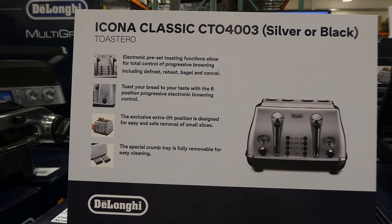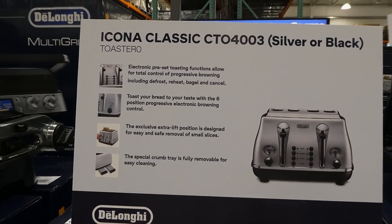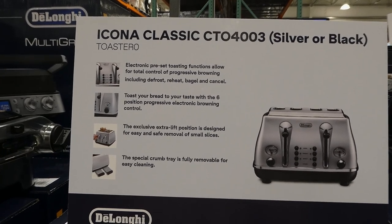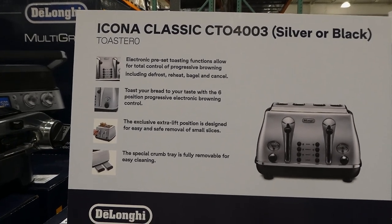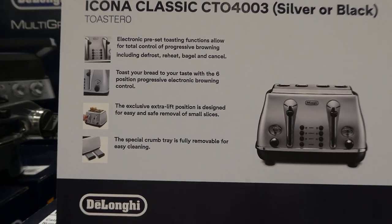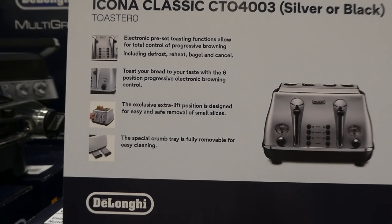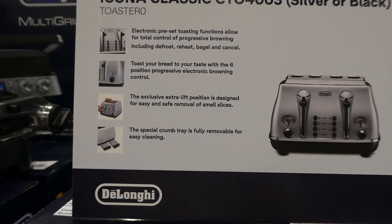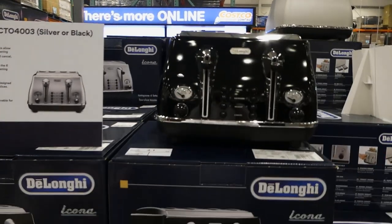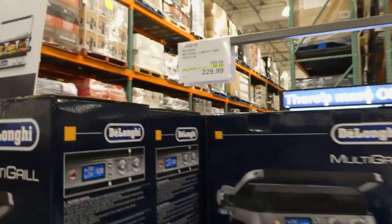Electronic preset toasting functions allow for total control of progressive browning, including defrost, reheat, bagel, and cancel. Toast your bread to your taste with the 6 position progressive electronic browning control. That's really neat. That's that dial I was playing with. The exclusive extra lift position is designed for easy and safe removal of small slices. And the special crumb tray is fully removable for easy cleaning. Oh, that's really awesome, because I know they can get kind of nasty in there, especially if you eat toast like we do every morning.